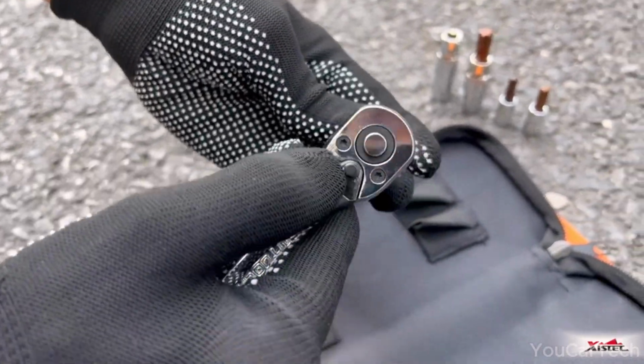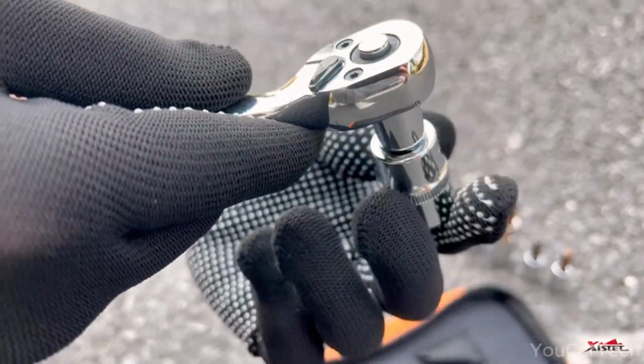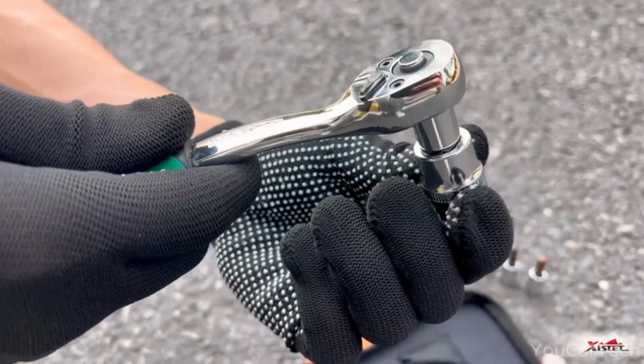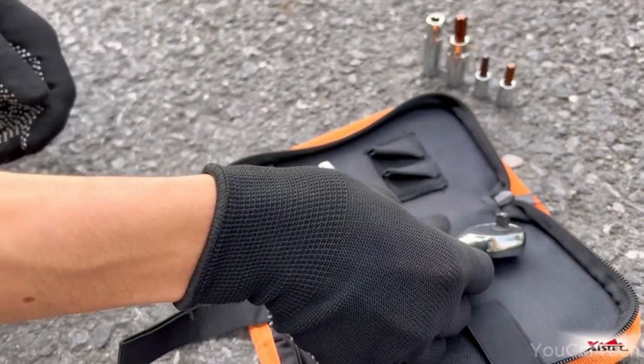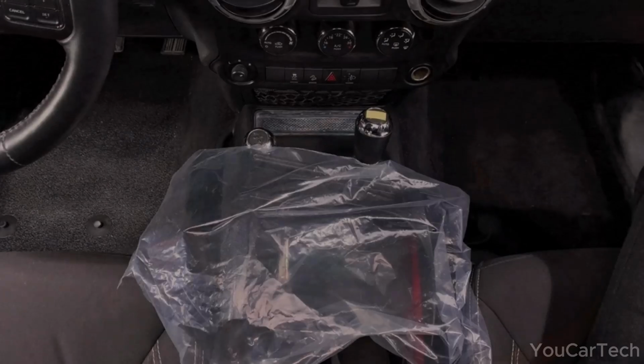A must-have for Wrangler owners, this small yet powerful ratchet won't scratch that beautiful paint job. It's compact enough for easy storage in your glove box, console, toolbox, or wherever you see fit.